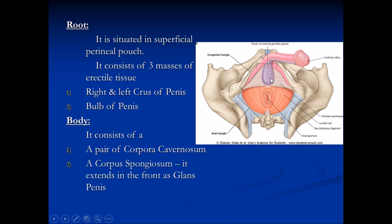Then at the center below that there will be the corpus spongiosum. So this is the corpus spongiosum, which is extending from the bulb of the penis. So from there, this mass of tissue will be extending. This is called the corpus spongiosum, and there are two corpora cavernosa on either side above. The corpus spongiosum will extend in the front, and it will form the glans penis. This is the glans penis, which is nothing but the extension of the corpus spongiosum. The cavernosum will end just behind the glans penis. So the glans penis is an extension of the corpus spongiosum.